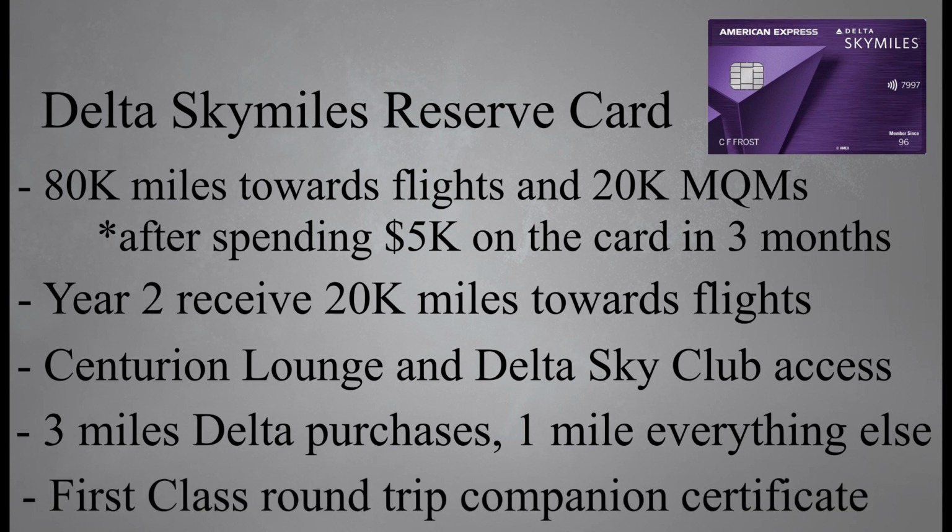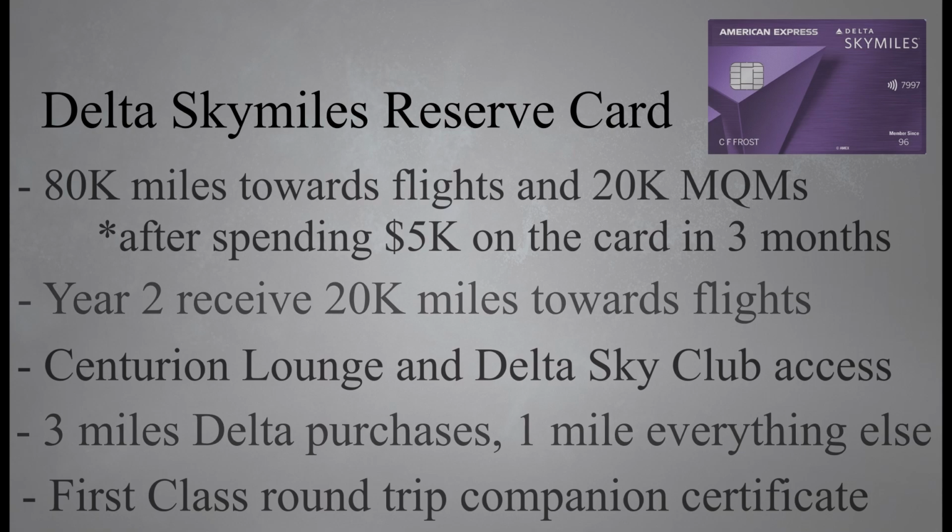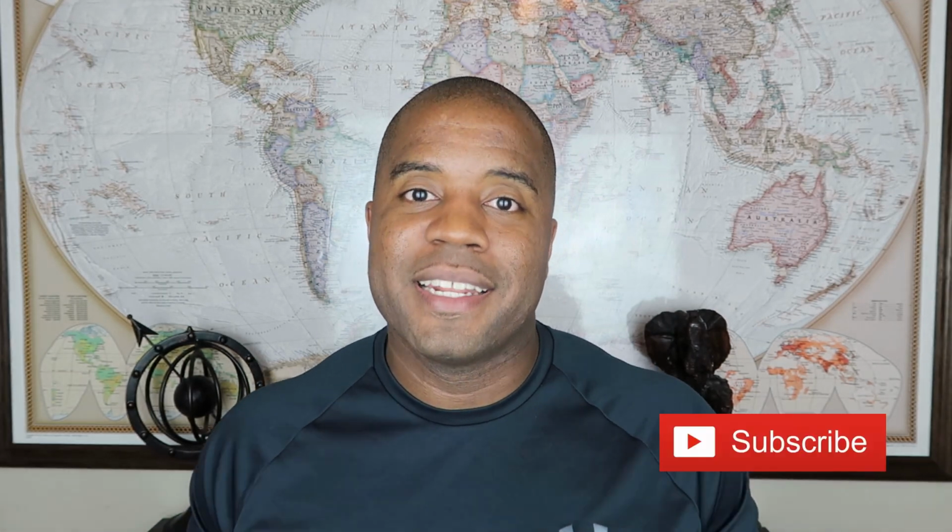Also, you're going to get a domestic first class or Comfort Plus round trip companion certificate each year just for renewing your card. Now again, this card has a pretty big annual fee of $550. I will only recommend this card to individuals who fly Delta very often and who are trying to obtain status, which isn't most people. But if you're in the market for that, this might be a good pickup for you.